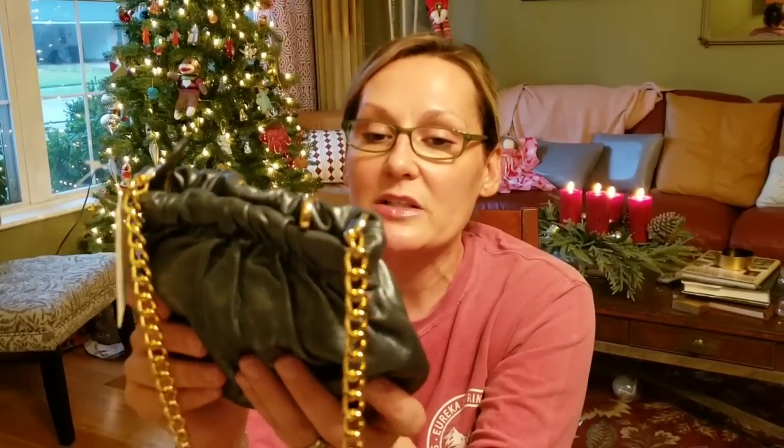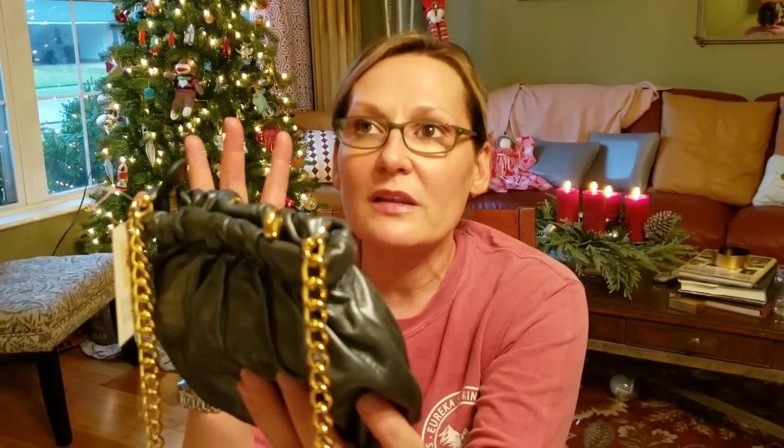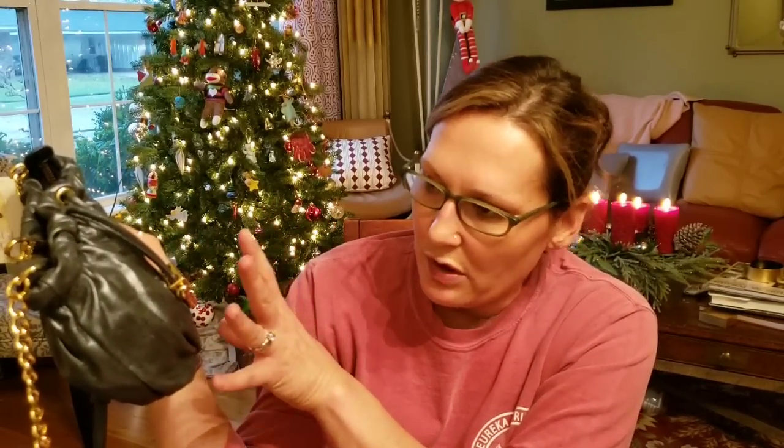Okay, so it was 36. Have a 36 with 18. It's a Badgley Mischka, which again is so weird because I've never found one of these, and then I found one like 2 weeks ago and then found this one. Badgley Mischka, Little Melanie Shine in Sapphire. And I would not consider this sapphire. I would consider this a gunmetal gray. I don't think this is blue at all.